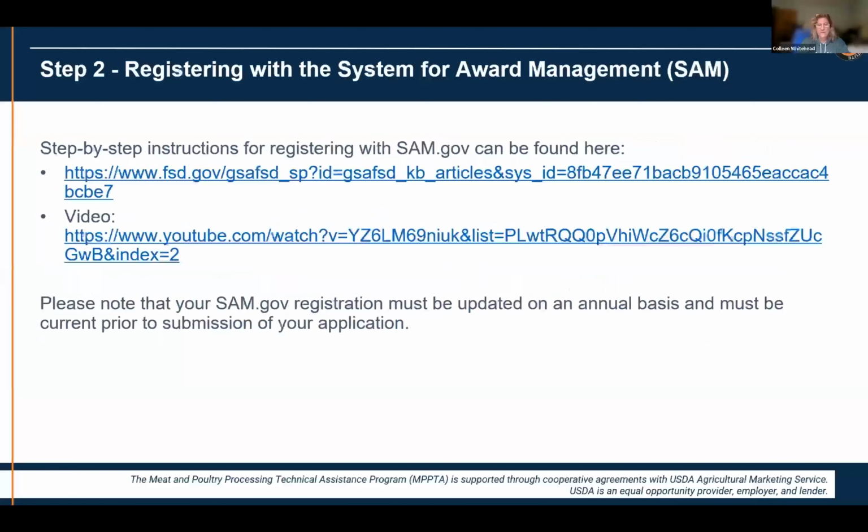Next, we're going to talk about the step-by-step instructions. There's a couple links in the webinar slides that you can access. The first one is a narrative description that talks about the steps for registering. The second one is a video that walks you through those different areas. One thing to remember is you do have to go through the SAM.gov registration process annually. But once you get it in place, each successive year after that, it's basically just updating and making sure the information is current and accurate. So you want to make sure you get the registration in place so that whether you're applying for this particular grant or maybe a grant in the future, your registration is complete.